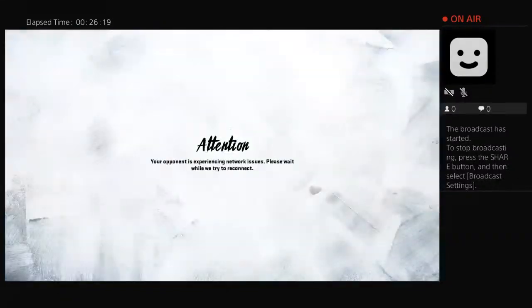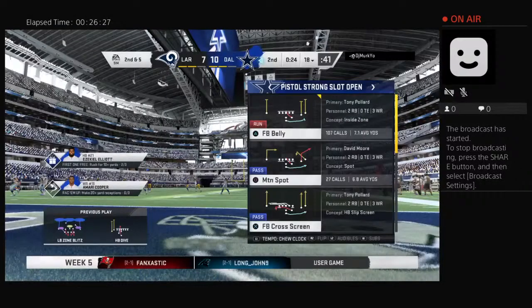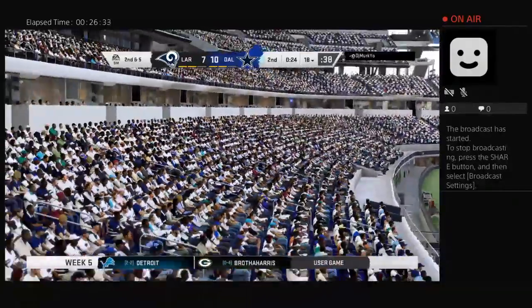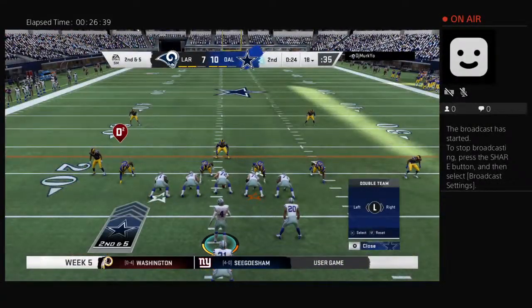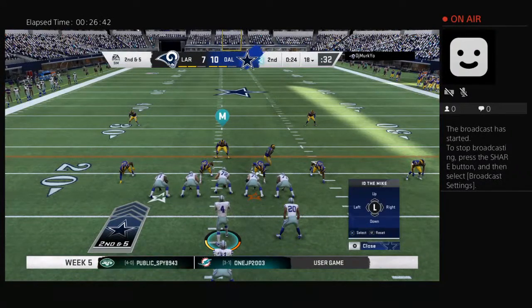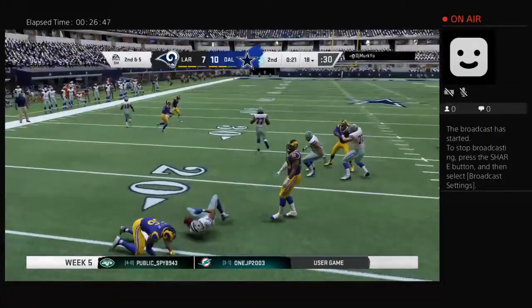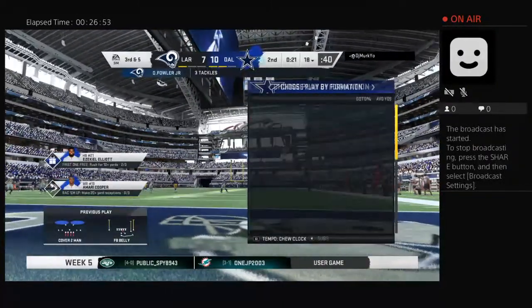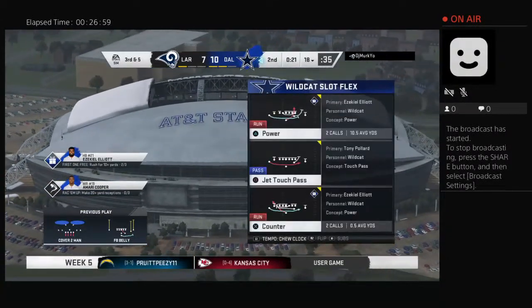The Rams going to go ahead and use the first of their timeouts as they'll stop the clock with 24 seconds to go in this first half. They'll keep it on the ground again here, looking for a crease, can't find one. Stopped at the line of scrimmage. Now the Rams will signal for a timeout, their second, as the clock will stop with 21 seconds to go here in the first half.